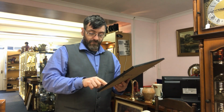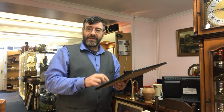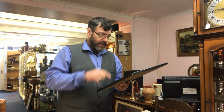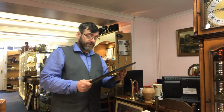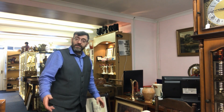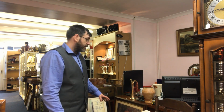There are some remnants of a signature down on the bottom corner here. Again, I'll put it in the photographs, but I need to take it out of the frame to have a proper look at it and see if I can make out that signature. Now I bought this from a dealer a little while ago in Bessemer, and it cost me £20. Obviously the price is going to depend on whether I find out who the artist is. If I don't, it's still going to be a £75 watercolour in the shop or on eBay.